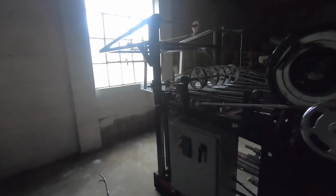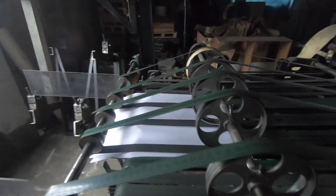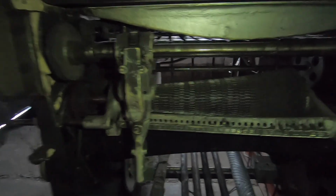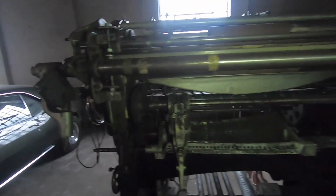This is kind of an interesting machine. We bought this years and years ago. One of the last big projects I did working for my parents. This is a Beck sheeter. It actually takes rolls of paper and converts them to sheets of paper. Originally the way these worked, it's all mechanically driven, so by selecting the gears, you actually select the cutoff length that you want to make each sheet of paper.